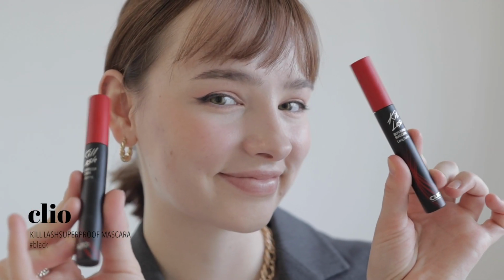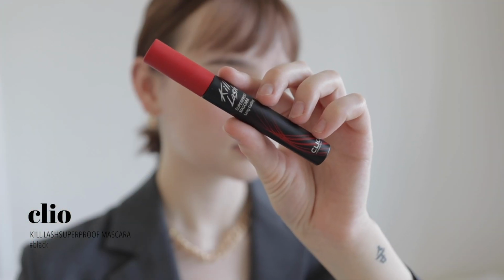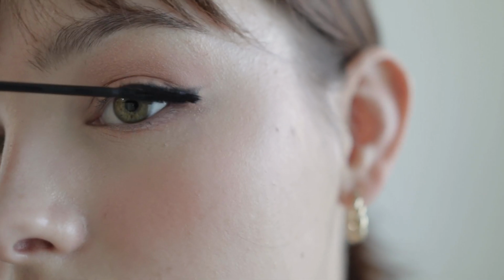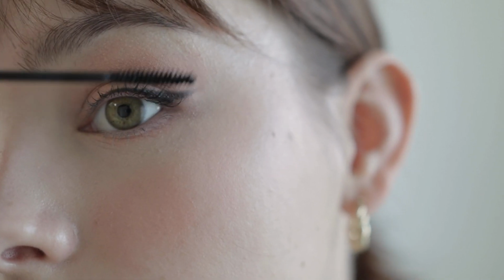Now let's finish off the eyes with some mascara. Jennie has hers focused more on her outer corners to create more of a cat eye effect. And also don't forget the bottom lashes.